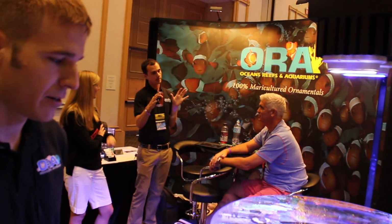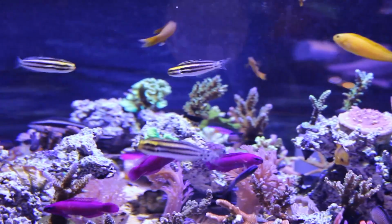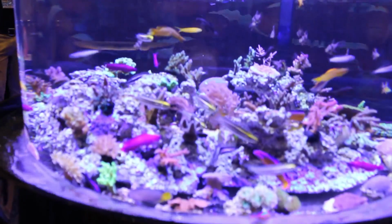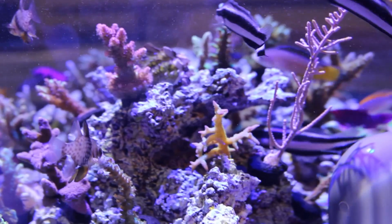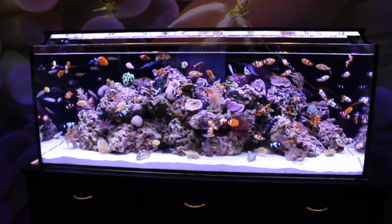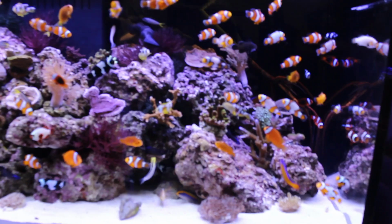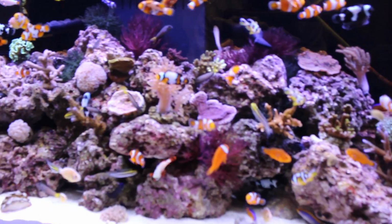This tank has our newest dotty backs and our newest assessor, the Randall's assessor, and the new black neon dotty back. And over here we have our 67-gallon Solana tank with a wide variety of our aquacultured clownfish, as well as some of our larger coral pieces.